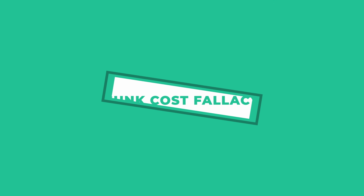With stocks, we can experience something called the sunk cost fallacy. It's a theory that says that we continue bad behavior as a result of previously invested resources. So we start to think to ourselves, well, I've lost this much already. I'm just gonna keep holding on to this stock because, well, how much worse can it get? I've lost this much money anyway.